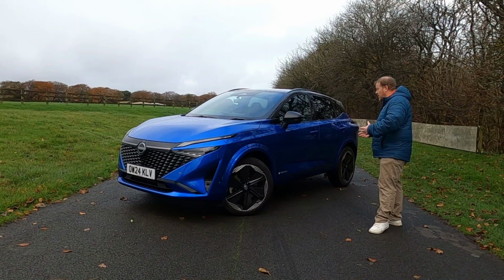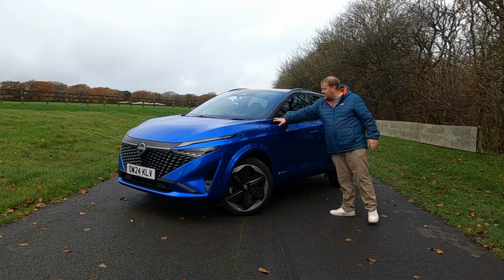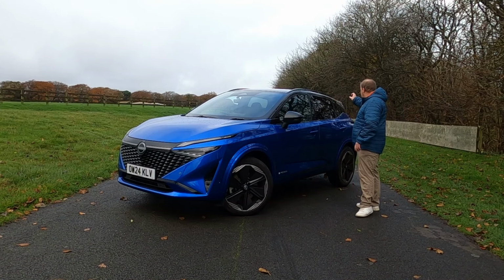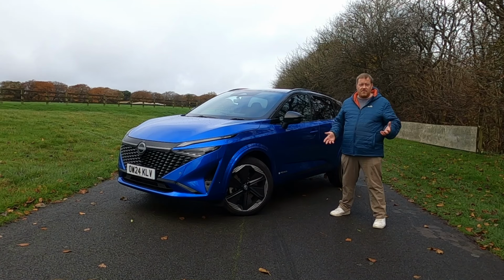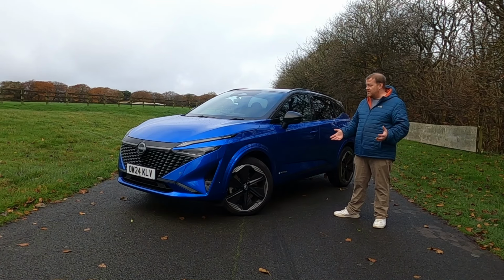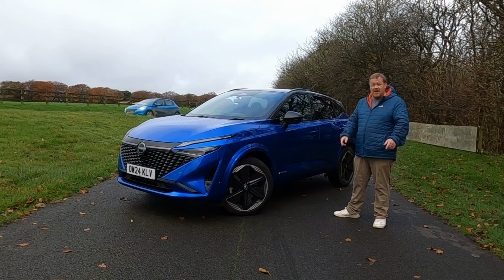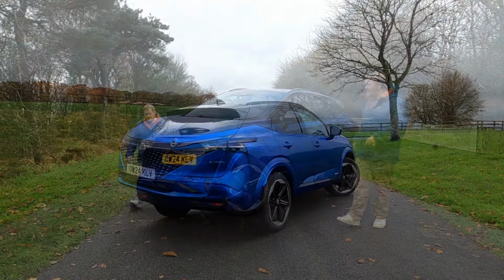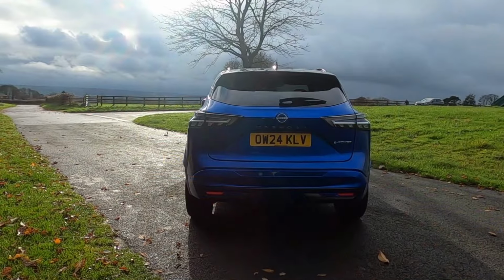And in this blue, it looks fantastic. And it's broken up with these highlights of gloss black. And I just really love the look of this. And I mean, compared to its rivals, it's up there and it stands out and it's bold, which is, for me, a good thing.